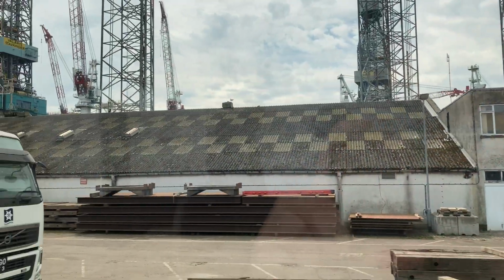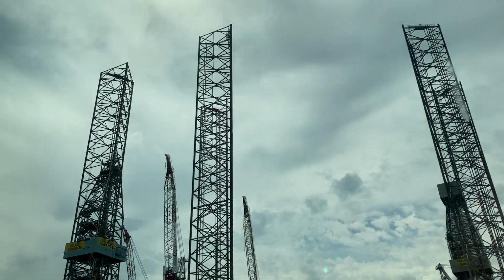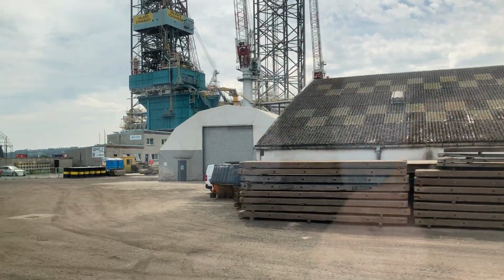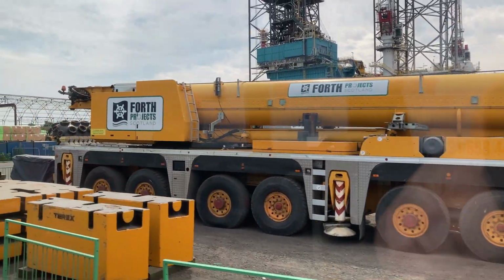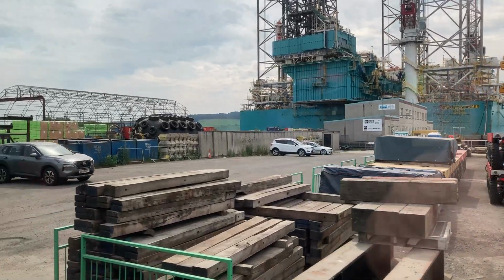Just out our right hand side here, folks, you'll see some of the cranes and the specialist trailers that we use to move the wind turbines about, these SPMTs that I mentioned earlier on. So these trailers, they're remote operated trailers that take very, very significant loads. Some pretty specialist training involved to be given a licence to operate these.